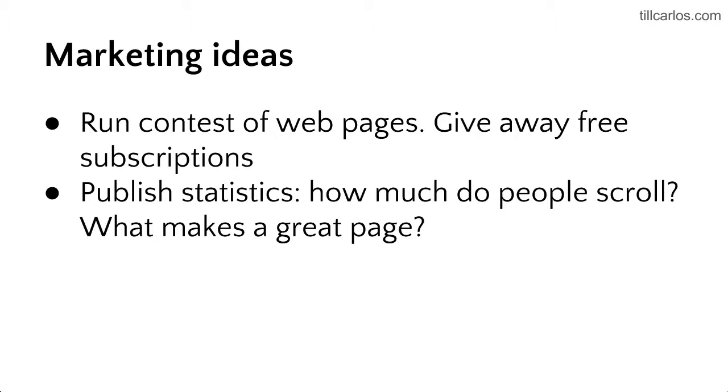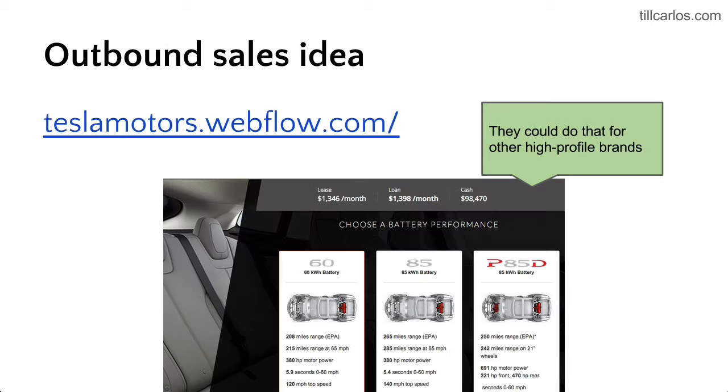What are the websites that get scrolled on the most? What are the websites that are most informative or most liked by users, or where users stay the most on? All these things is valuable information that they can just use and give away, for example, on podcasts. So they could jump on podcasts and give away these statistics. That would generate a lot of traction. So podcast marketing could be a huge thing for Webflow if they would start it.